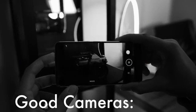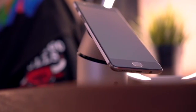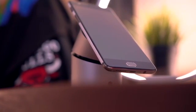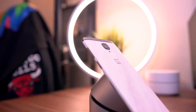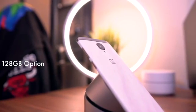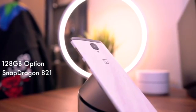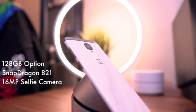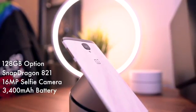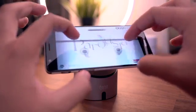So good cameras? Check. But now that we're on the subject of differences between the 3 and the 3T, what exactly constitutes the T in 3T and the extra $40 cost? Well, for starters, the 3T comes in a 128GB variant. It has the newer, more efficient Snapdragon 821 chip over the 3's 820 chip. It's got that upgraded 16 megapixel selfie camera as we talked about before, and a slightly larger 3400 mAh battery, which by the way provides more than enough juice to get through a day's use.